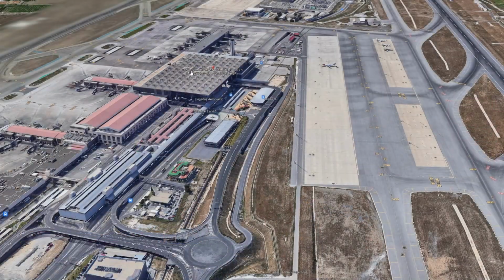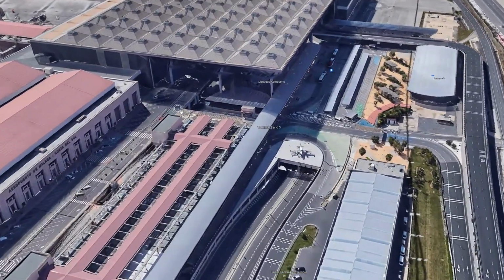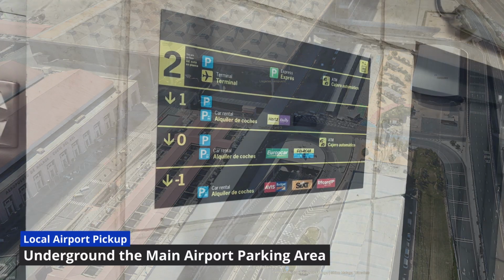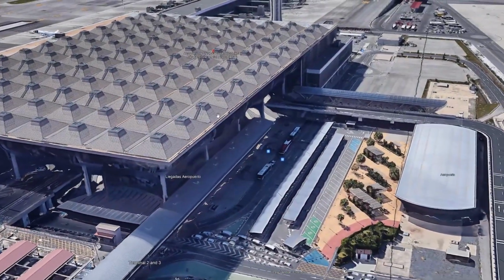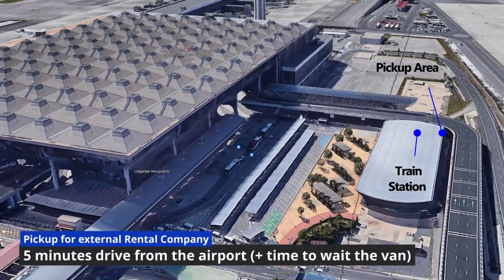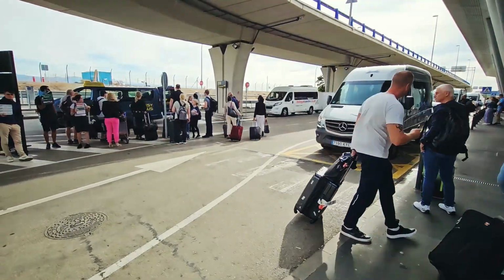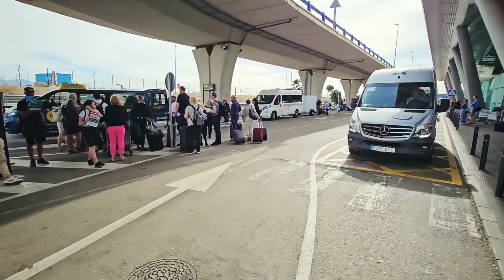Now, the first thing you should know in Malaga airport is that there are two pickup places. There is one at the airport where you can pick up your car, and this is where usually you have the major car rentals, and usually you pay more money. Or you go to the train station, and that's where the pickup is for the rentals which are outside of the airport. So it's a little bit of work to do that, but you're going to save some money, which is good.